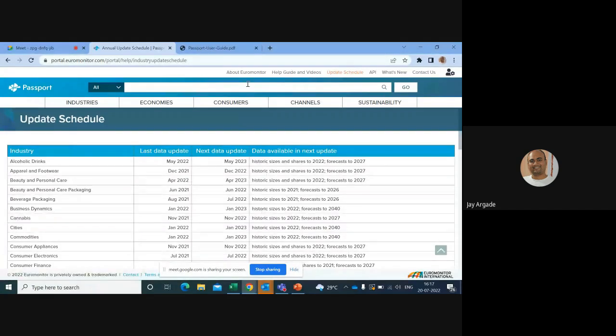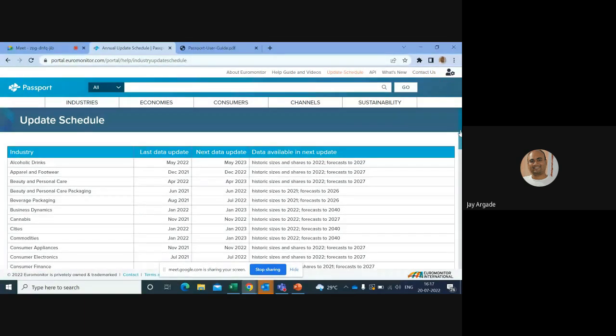The rest of the things you can use as and when you feel like it, but they are not that important, just what's new and new data coming in. You will also find contact us details if you want to connect with us. So these are the two important tabs I want to draw your attention to.